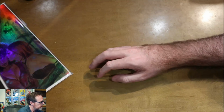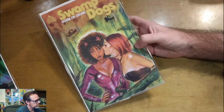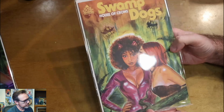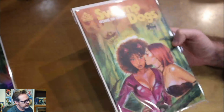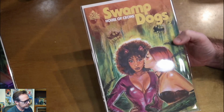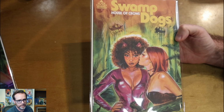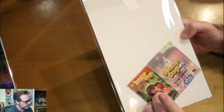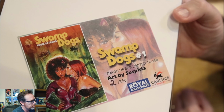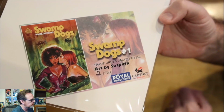So let's look at the next couple, and I'm going to grab these in this order. This is Swamp Dogs from Scout, and it's their Black Caravan line. I get the Scout subscription box, and some of the Black Caravan issues are in there, but this is a store exclusive, so I don't expect it to be. It's limited to 250, and according to the card I got, this is #2 out of 250. I just missed #1. I wonder if they sent #1 to Suspiria.